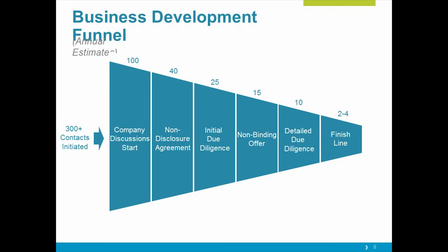This is one of the most important things that spec pharma companies do. They do M&A. And this is sort of like the idea, the more shots on goal, the more goals you'll score. So here's a schematic which basically represents a little bit about the activity at a company like Maris Labs, where we initiate 300 plus contacts a year, and we sign 40 non-disclosure agreements and we get into 10 due diligences, and at the end of the day, we reach the finish line with 2 to 4 products.